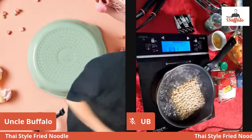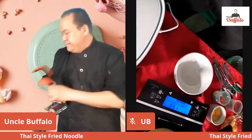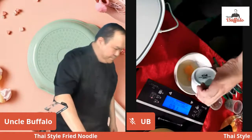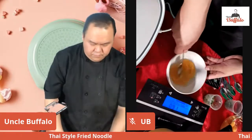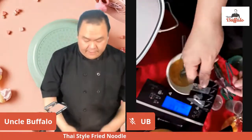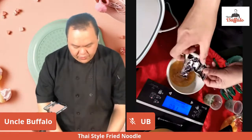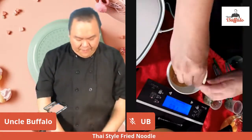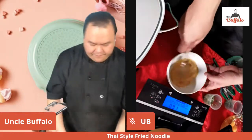Okay, we have eggs here. Now we need two eggs. We have two eggs here. And stir it. And don't waste this. We're going to put this from the instant noodle inside the egg now. So we have some chili. And the powder. I won't put all because it's going to be very salty. Put half. And of course, I'll put all the chili. It may be spicy. Okay, stir it. Whisk it.